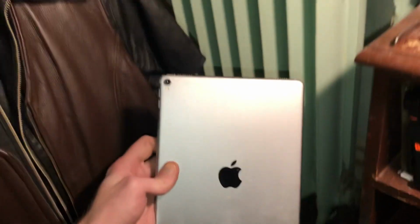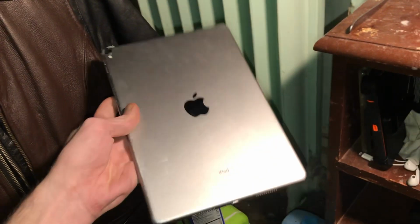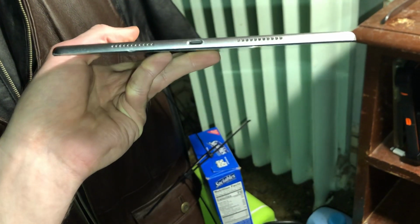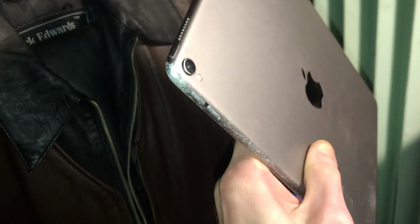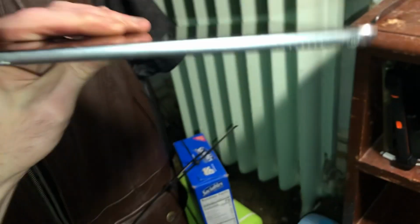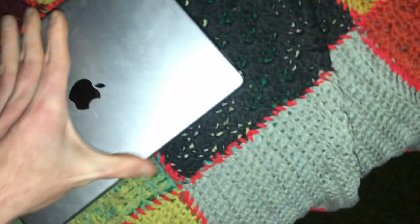This is the 10.5 inch iPad Pro. I know you can't really see it that well. So I got this for $120 out the door off of eBay. It's obviously seen better days. But yeah, it functions. And the screen is also, let me clean it off real quick before somebody complains. I just had Chinese food a little bit ago.